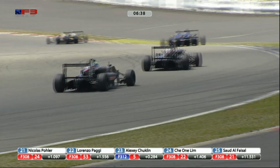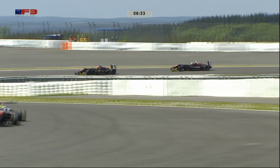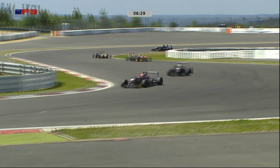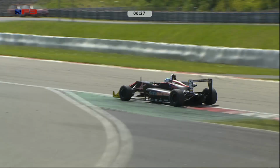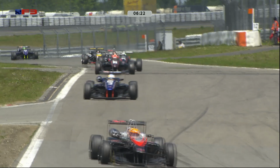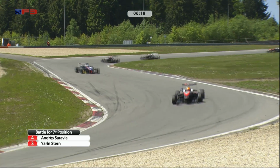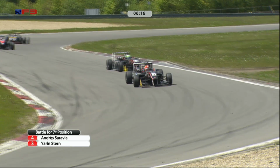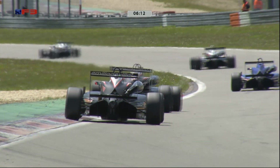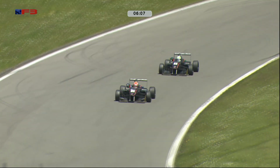There's no way through there for Yarin Stern, but this, thus far, has been a very, very strong season from Yarin Stern. We saw a part season from Stern last year. He really has had a step up in pace and performance with a couple of very solid results, and then compounded, unfortunately, by a couple of missteps where he's generally been involved in other people's incidents. So they fight over 7th and 8th position. We have got fractionally over 6 minutes of the race remaining, so I think we're probably going to get 3 more laps at the end of the one in which they're on.